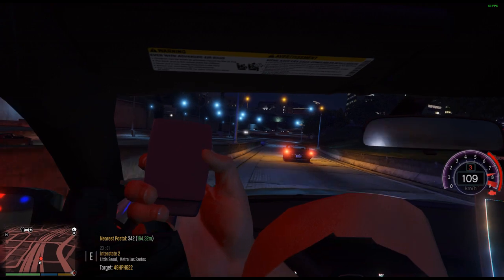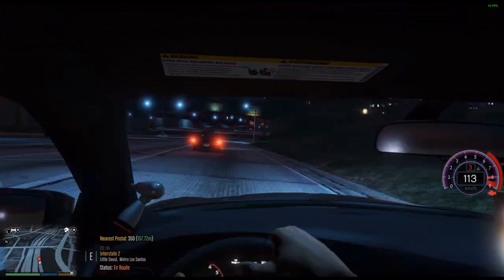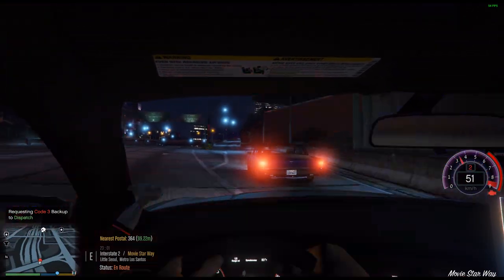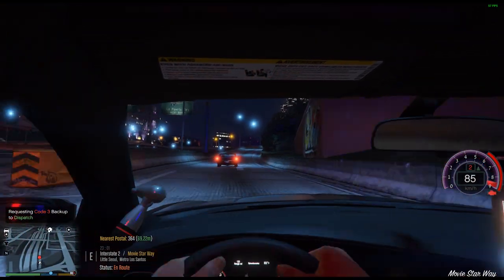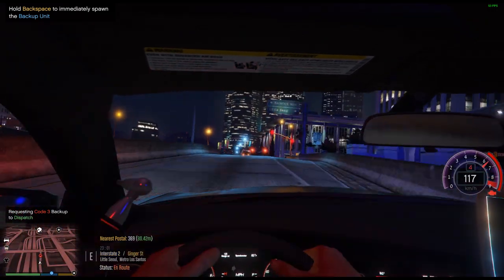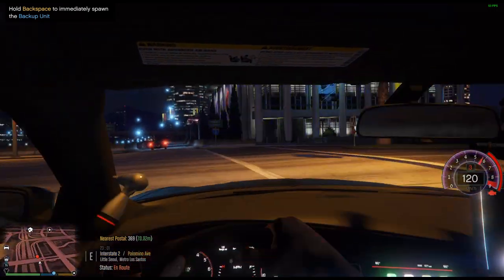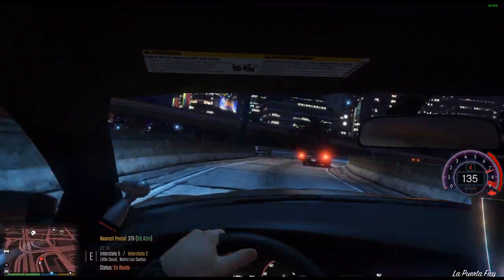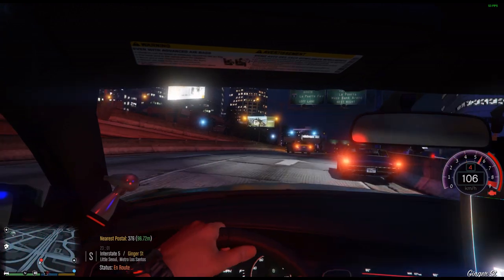Request pursuit backup. Assistance needed on Del Perro Freeway. Oh, you really want to brake check me? Request air unit. Dispatch air unit over Little Soul. Got it now, we've got it now. A visual on multiple units closing on the suspect.